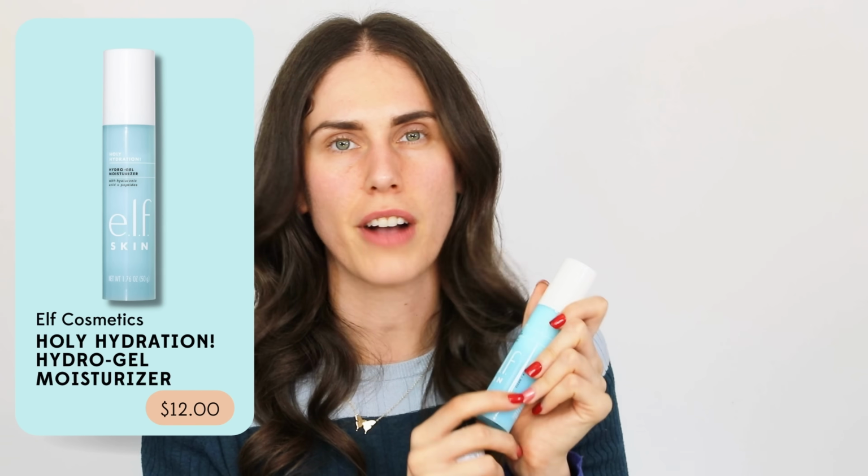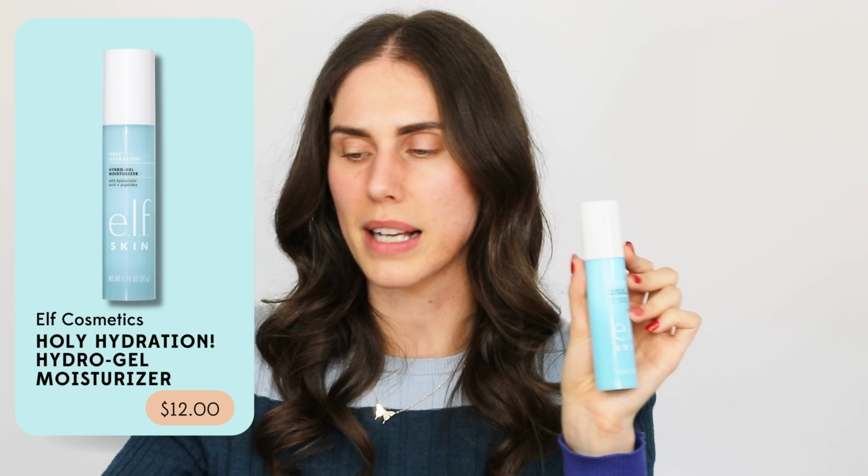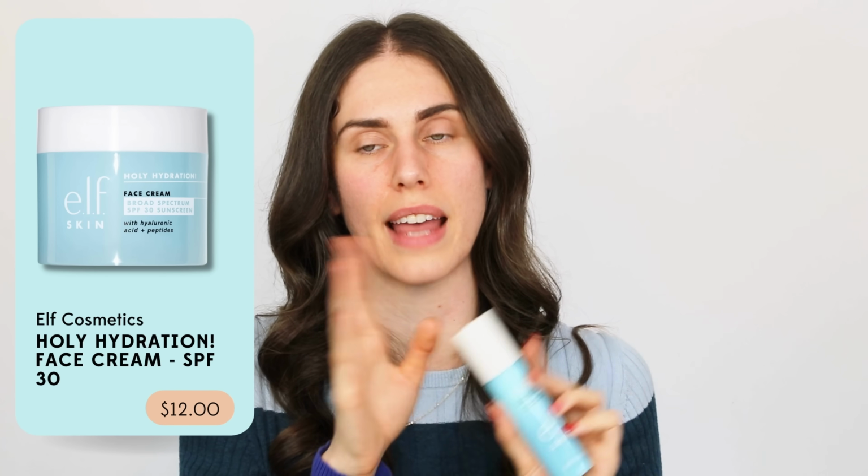And you look at the Inkey List and you're like, okay, I know where I'm going to put this in my routine, but I'm still a little bit worried about how to layer it. e.l.f. Cosmetics kind of does that for you. I wouldn't be mixing this or layering this with a lot of other products. I feel like this kind of stands on its own, but this is a great one. And so is their sunscreen. They have a Holy Hydration sunscreen that is also bomb diggity.